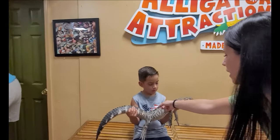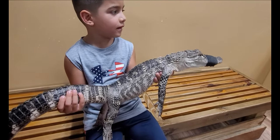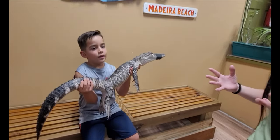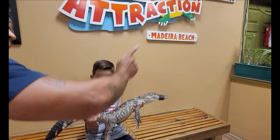And these little bumps you see right here, those are called osteoderms. They're basically like mini solar panels, so they can absorb heat. So here they'll get it from other alligators, the heat lamps, us literally holding them. They like that because they're absorbing the heat. That's why they pile on each other.